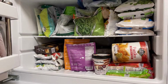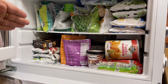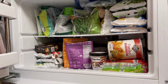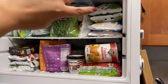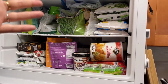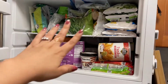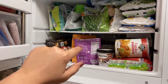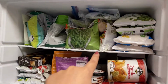What I ended up doing here is I put all our frozen vegetables on top. I don't keep a lot of frozen vegetables, but I do have some. I like having corn frozen, peas frozen, which makes it super easy to add to anything, like stir fry or any type of salad, whatever. I always like having those two things. Green beans, I bought a while back to make soup, and I just bought so much, I don't know why, so now I just need to use that up.